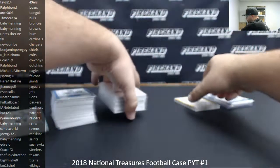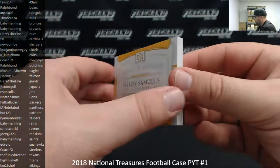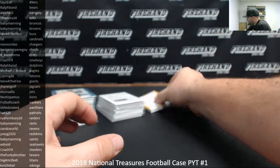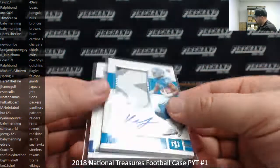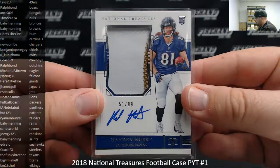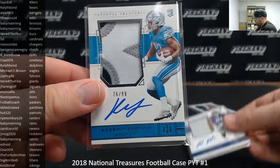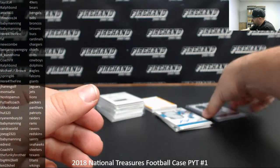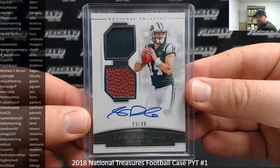We got one booklet. It's a horizontal rookie jumbo prime signatures, Jalen Samuels, Pittsburgh Steelers. We got two RPAs, number to 99. The first one was Hayden Hurst, number to 99. And the second one was Kerryon Johnson. And we also got a rookie dual materials autograph, Sam Darnold, New York Jets.